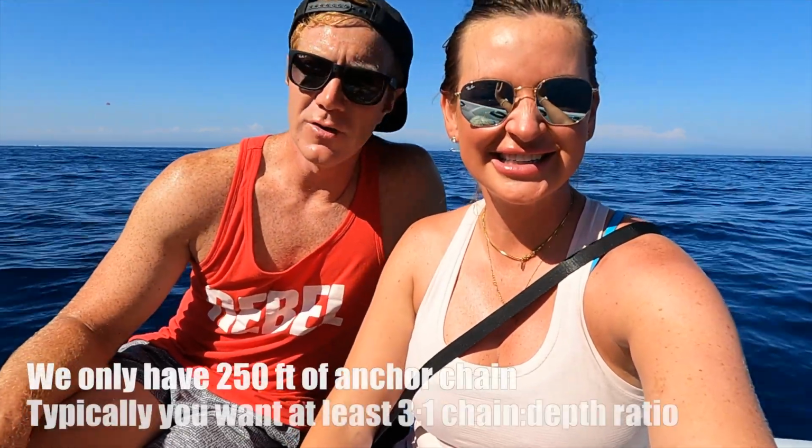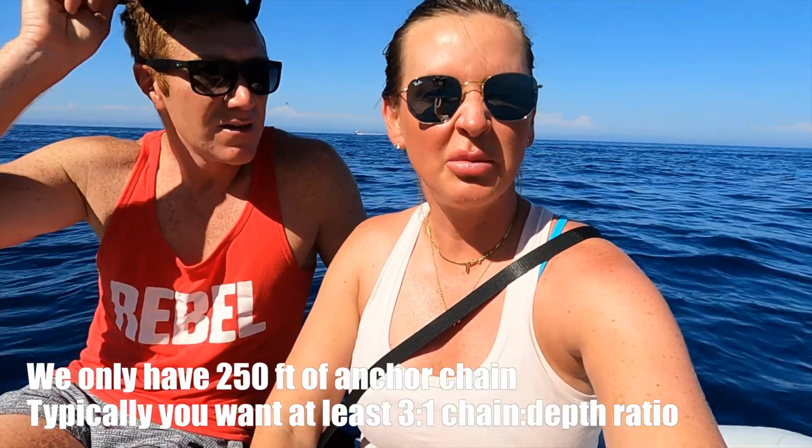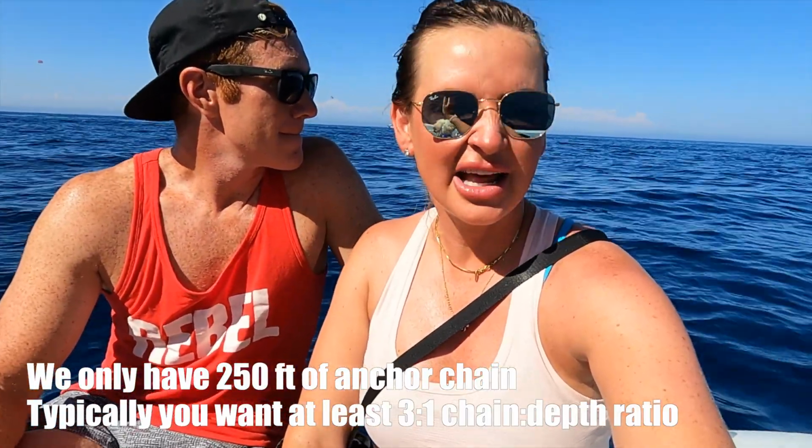We've got some nice neighbors right here. This is not where we were gonna anchor, but we were trying to anchor where it said we could anchor, and it was 140 feet of water. Yeah, no way. So we asked Harbor Patrol if we could anchor over here, because we saw a couple boats here, and they said yeah. No one's come up to us and said no yet. Okay.